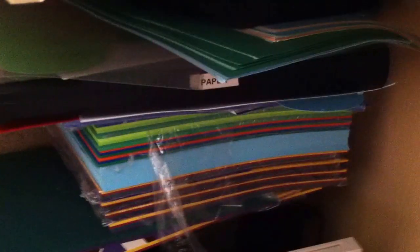And then, under my computer desk, more paper. Lots more paper. Paper in this binder here. And just paper, paper, paper. So, that is my, oh, my Cuddlebug and my Big Shot.